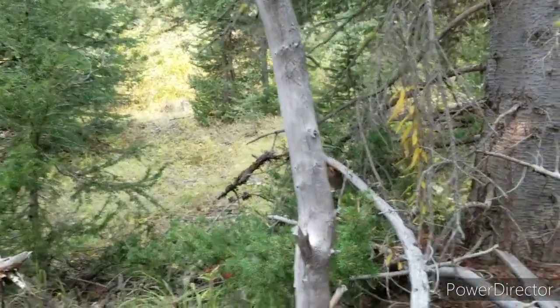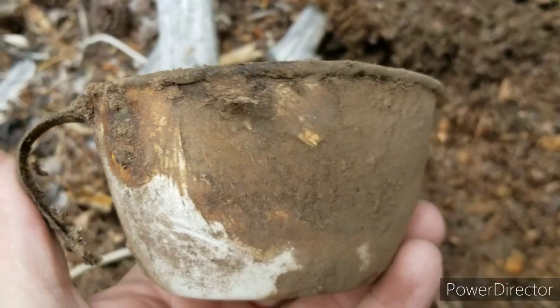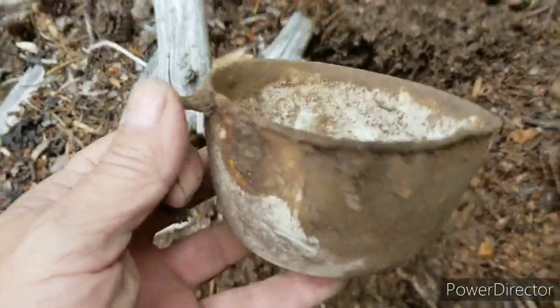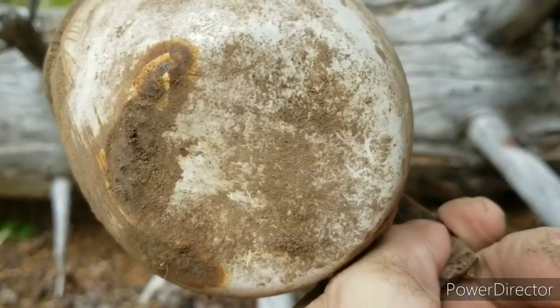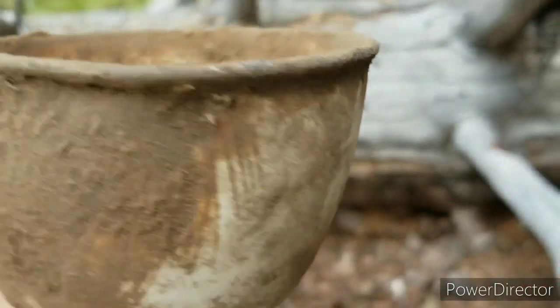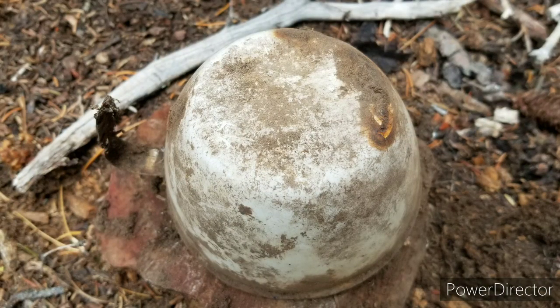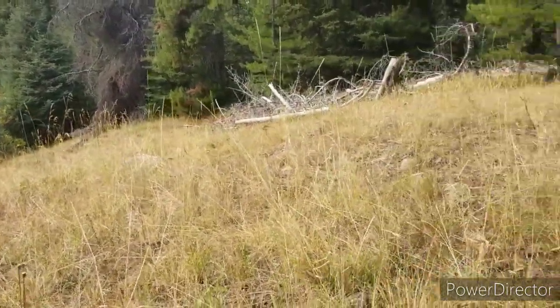Well, I'm working down towards the creek. The cabin's off to my left here. Look at this beauty. It's perfect. Boy, does that go back in time or what? Wow, that is so cool. Very neat. Alrighty. Heading down through this field. Oh, I got a dandy.